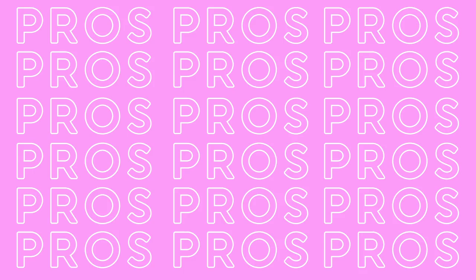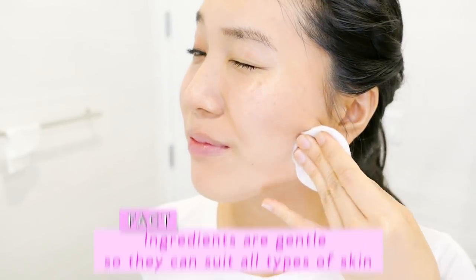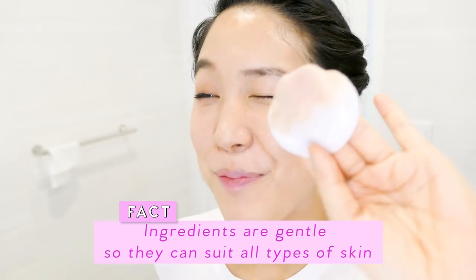The good thing is that it's generally suitable for all skin types because it is very neutral and gentle. Anyone can use it. Also generally inexpensive, so you can go to your local drugstore. I think CVS or Duane Reade. Yeah. Most drugstores carry these fancy French brands now.